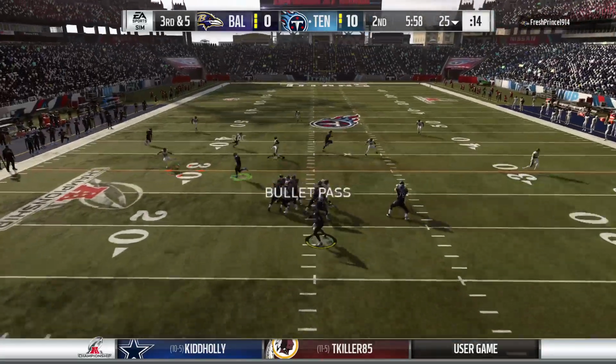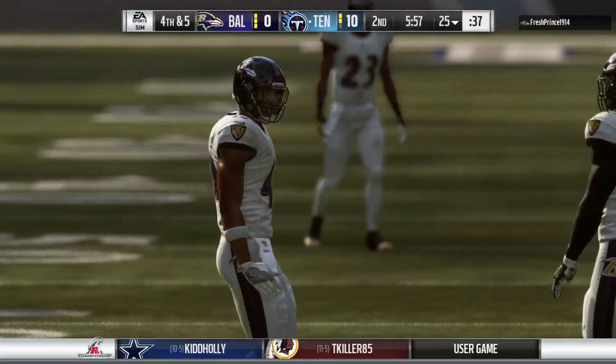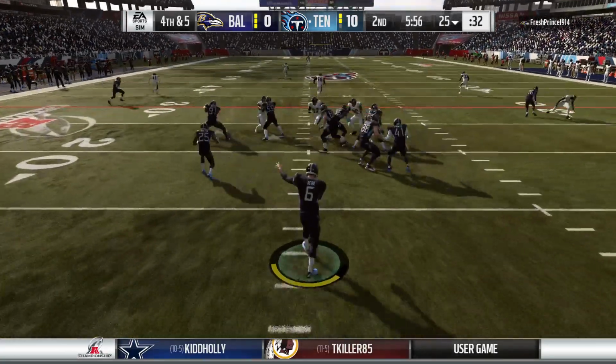Off play action to Henry. Here's Mariota. And he couldn't hang on to it through the contact. Incomplete. You can tell they were hoping for a flag there offensively. Several on the sideline motioning. Hey, why not a penalty? Why not a penalty? What did you see?